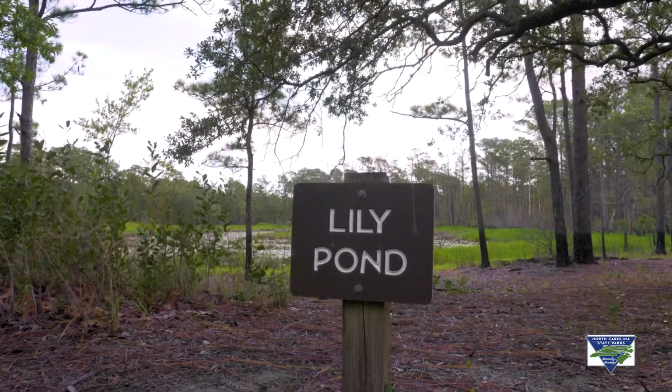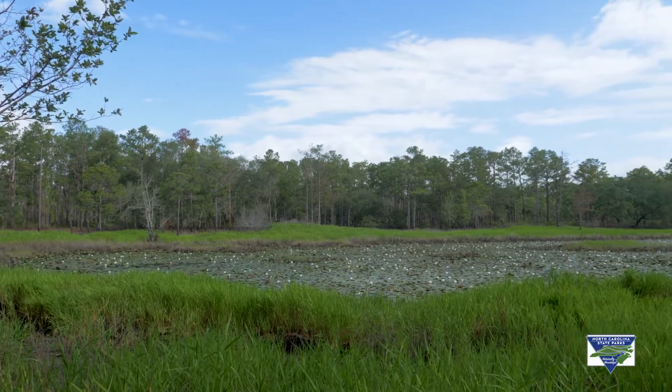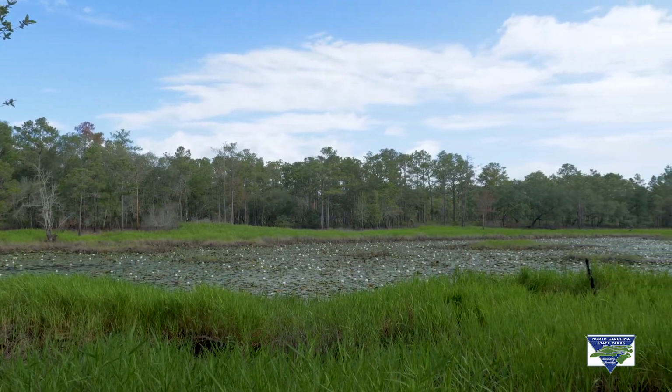I'm the Park Superintendent here at Carolina Beach State Park, and I'm standing in front of our lily pond. Lily pond is one of our limestone sinks here in the park. Really a cool geological feature in the park that has to do with the underlying limestone that basically gets fissures and small cracks and creates small ponds. This lily pond is one of our largest ones, actually is one of our deeper ponds as well.